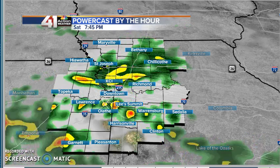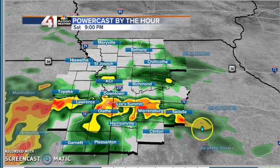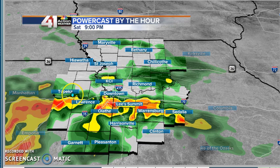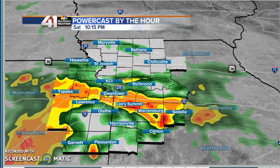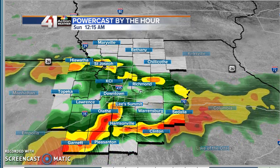If we roll this through just a little bit more, this would be around 9, kind of lighting up rain and thunderstorms along that warm front right in through there. So perhaps we see a few stronger thunderstorms this evening after about 8 o'clock. Severe threat, I still think overall looks low, but never say never this time of year. So that's our next round of heavy rain coming in just after 10 or 11 o'clock.